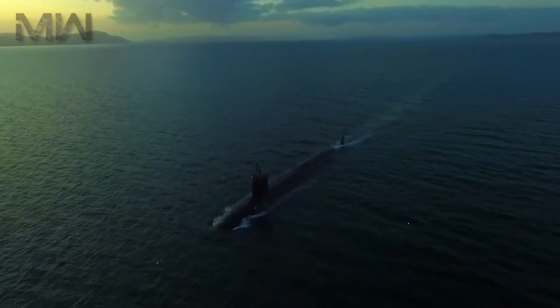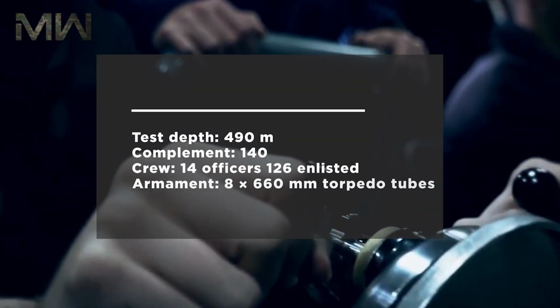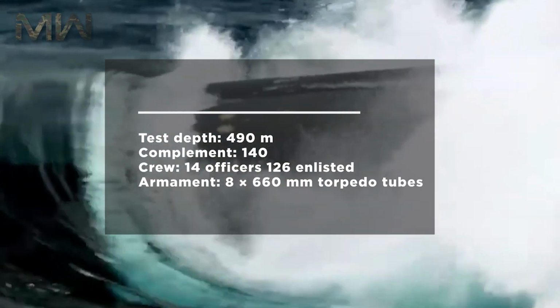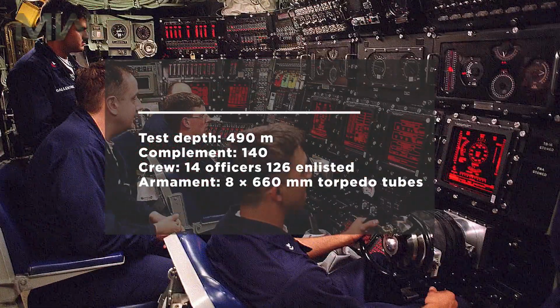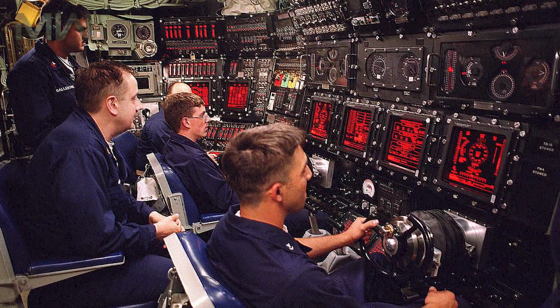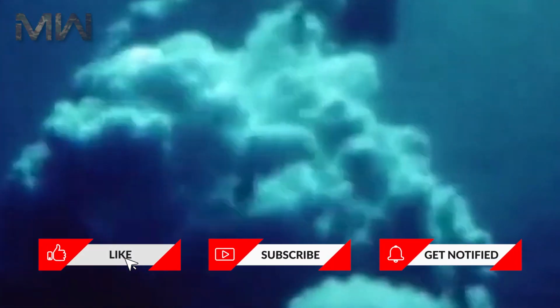It has a test depth of 490 meters, a complement of 140, and of its crew, it features 14 officers with 126 enlisted, and an armament of 8 660-millimeter torpedo tubes.